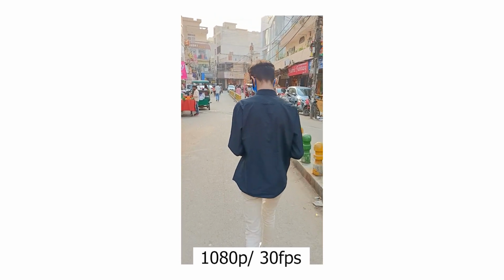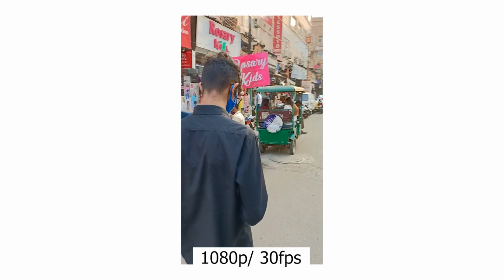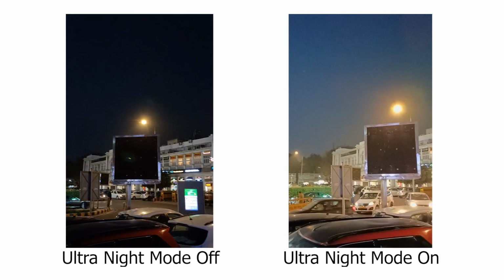This means that regardless of significant movements, if the camera's focus is locked on a subject, it will simply track their movement without losing focus. Finally, this camera also captures some decent looking videos taken at night.